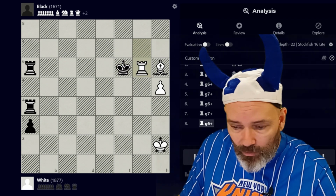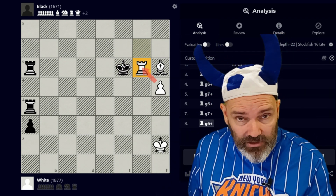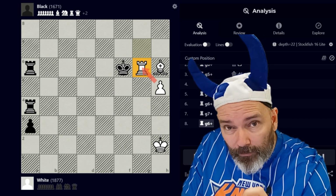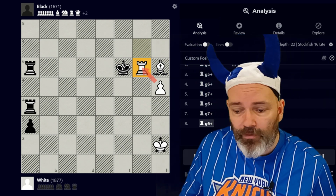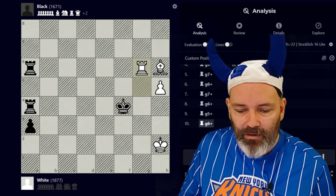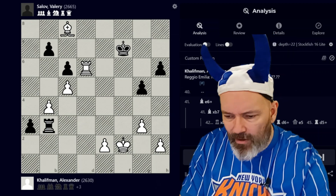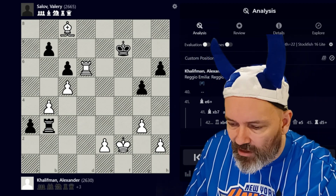Rook g7, rook g6, here the pawn is protecting the rook. In Alexandra's example, there are only 2 ranks that we needed to cover, but here the pawn helps with the third, and then rinse and repeat, and once we're here, rook here, and we have a perpetual. The most insane example of this pattern I've seen is from the game Khalifman against Salov.